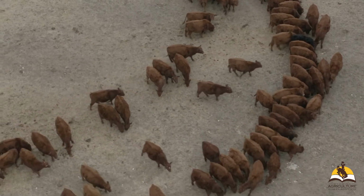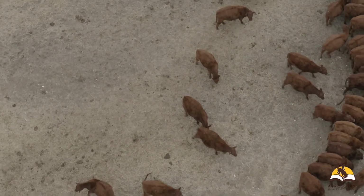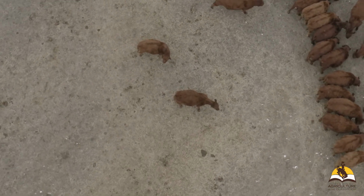And then we help the cows by breeding a cow that fits the grass best, the country the best. And we also help the cow by putting out minerals.